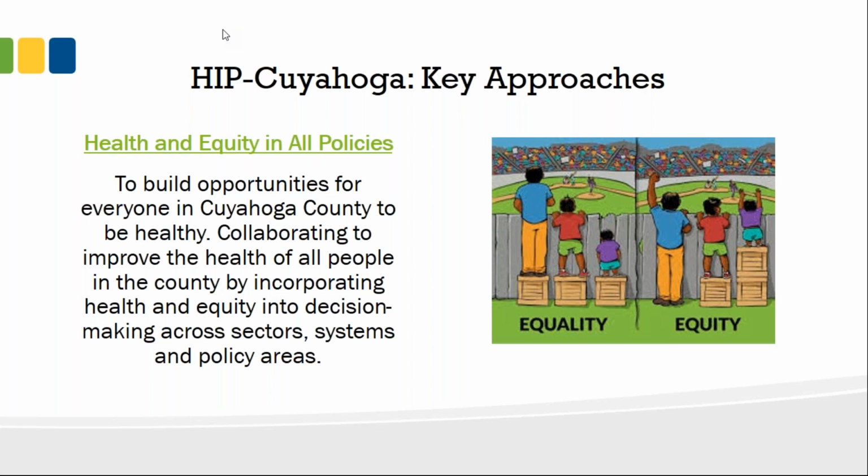One of the key approaches of HIP Cuyahoga is health and equity in all policies. We touched on this a bit before on why health equity is so important. So we want to build those opportunities for everyone in our county to be healthy and do it in a collaborative way. As I mentioned before, we're going across all sectors and bringing those folks to the table so we can address some of these issues as far as systems and policies and also barriers to getting the word down to the community members.